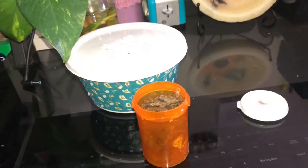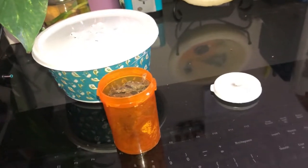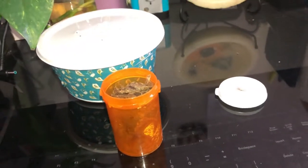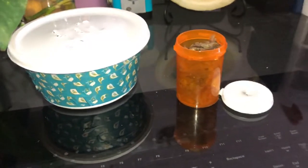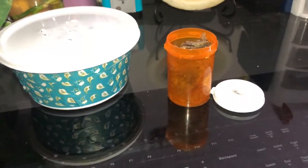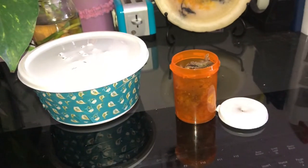All right, well, that's it for the cocoon onlys. Right now I'm thinking there's still at least 19 cocoons in this one and 20 in that one, but we won't know for sure for probably another week or two. So I will keep you updated.